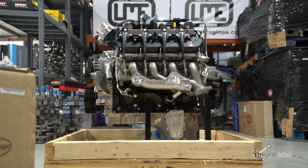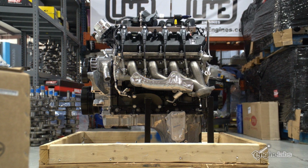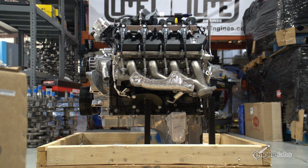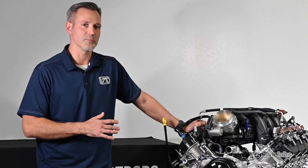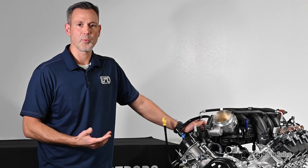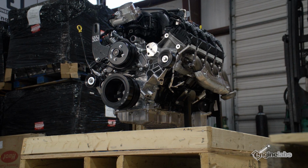Some of the things that are going to be a little bit of a challenge with this platform is the oil pan and oil pump design. In functionality, it works well, but for packaging and versatility, there's some challenges there. So we're working on a couple things that can help with that when doing engine swaps, which a lot of guys are doing, obviously.